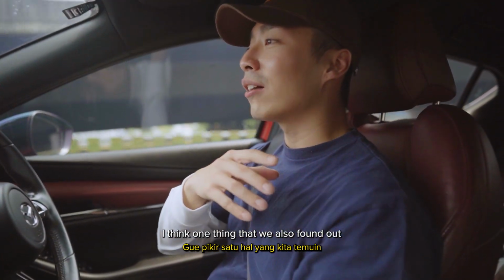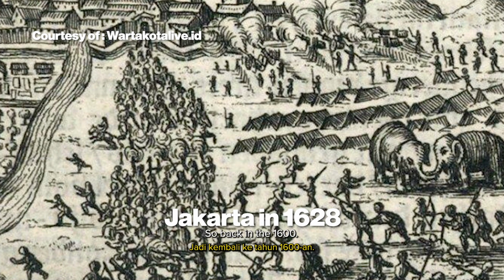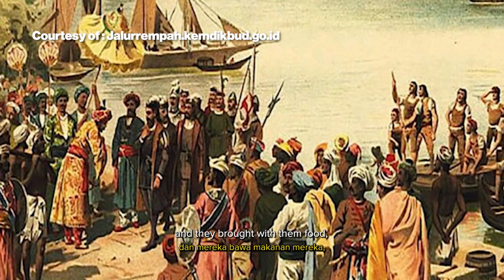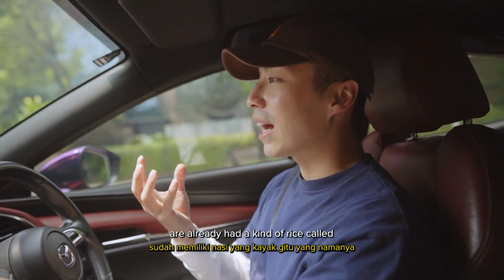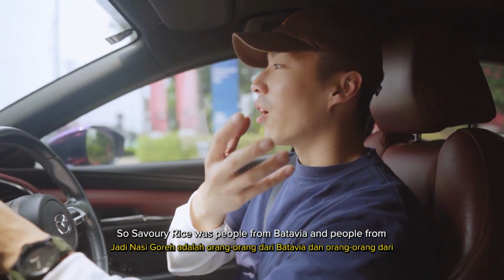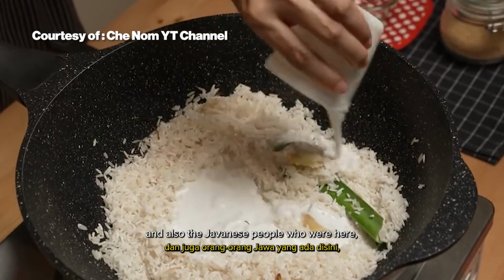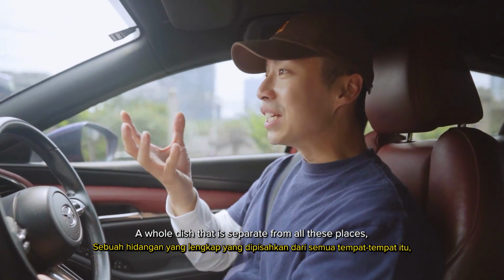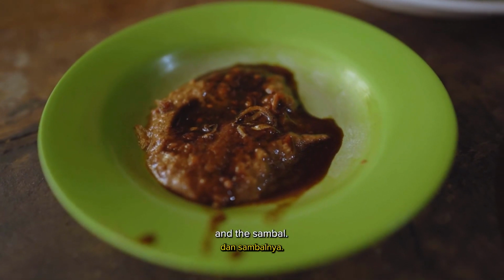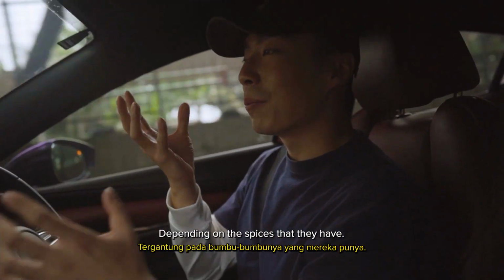I think one thing that we also found out was that this place, like Nasi Uduk itself, originated from back in 1627, 1628. So back in the 1600s. Back then what happened was people from Malacca came and they brought with them food, which is this rice. And people in Batavia back then already had a kind of rice called nasi gurih, which means savory rice. So nasi gurih was people from Batavia and people from Malacca came with their own type of dish. And together with all the cultures combined with available ingredients and also the Javanese people who were here, came nasi uduk, a whole dish that is separate from all these places because of the ingredients, the things that come in the sides, like the chicken, the tofu, and the sambal. So nasi uduk from Indonesia, nasi uduk from Singapore, and nasi uduk from Malaysia are all different variants of the same thing depending on the spices they have.